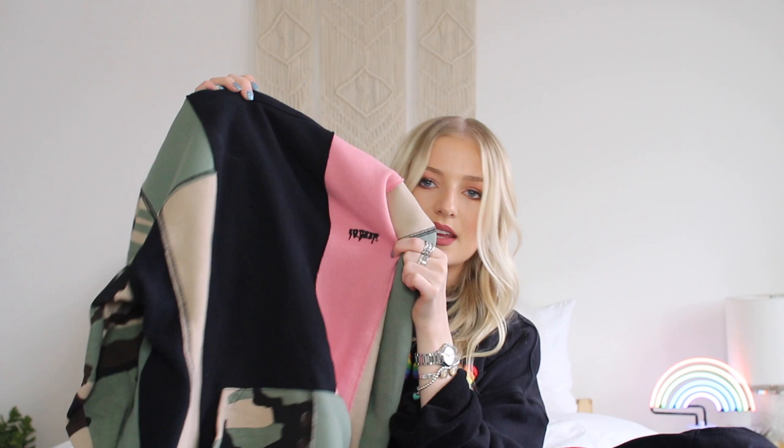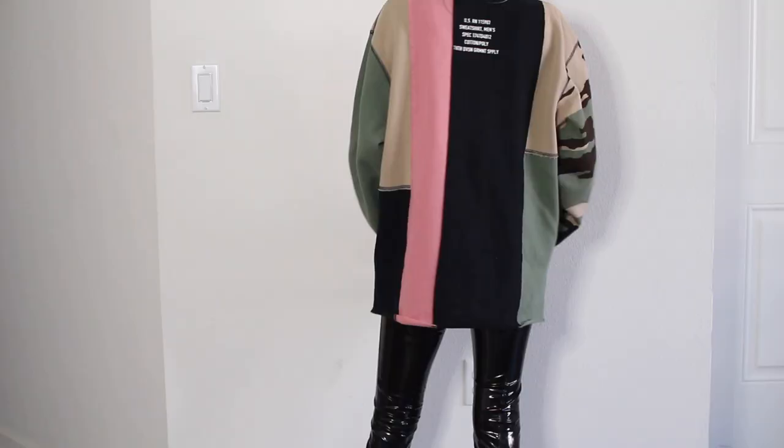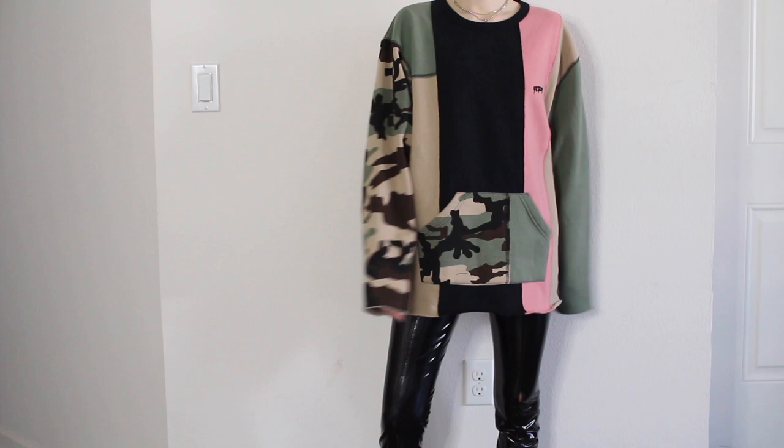My little sister Emmy showed me this brand. It is 10 deep. So I went on their website, and they have insanely cool sweatshirts. I'm in love. So this is the first one. They also have matching sweatpants to this, but I was unlucky, and they didn't have my size, so I couldn't get it. But here's what the sweatshirt looks like.